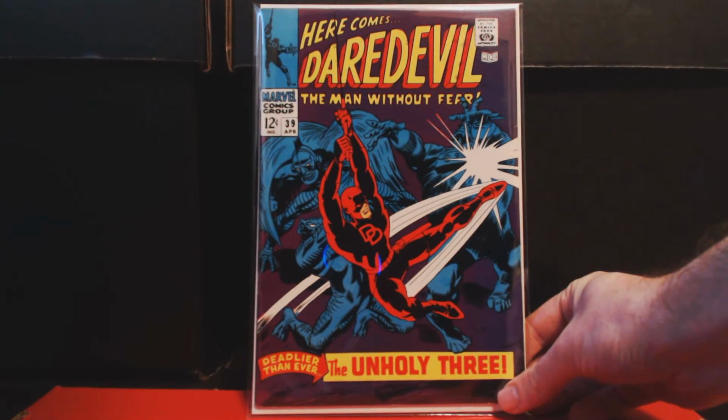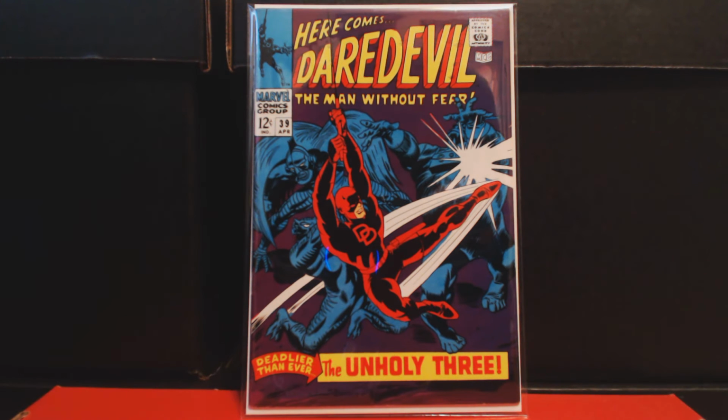I've got a few books left here. This is the last Daredevil one that I picked up in this haul. Got number 39. This is the First Exterminator. Another Gene Colan cover, and I love this cover. The purple and the blue, and the action shot of Daredevil flying through the air. Just a really nice one.